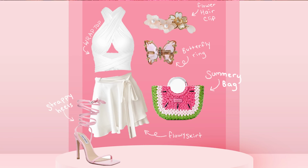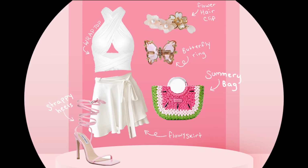So I searched high and low for a flowy ballerina wrap skirt, and I finished it off with these pastel strappy heels from Steve Madden. Accessorize lightly with pastel colors and you've got yourself a self-insert Twice X reader fanfic outfit ready to go.